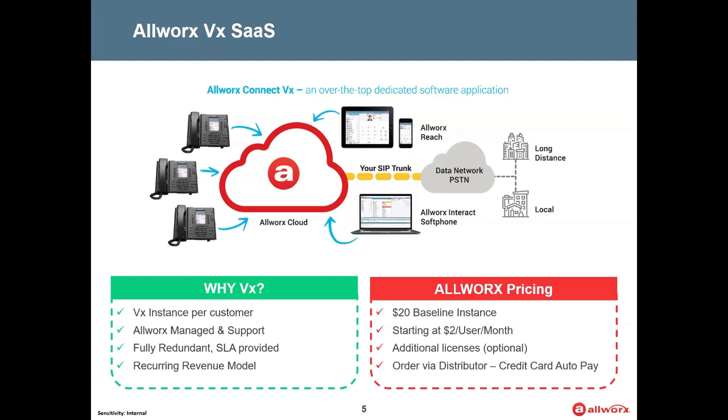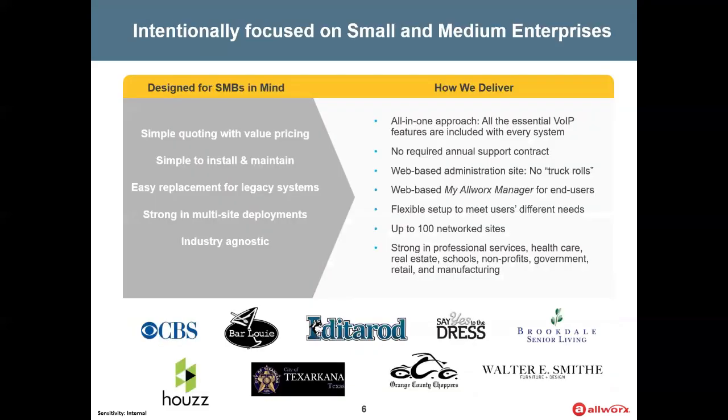Those VX instances are fully redundant. We do support a 5 nines SLA. They are backed up locally every hour, and then they're backed up daily off-site as well. And it's a multi-cluster network. So that's done.